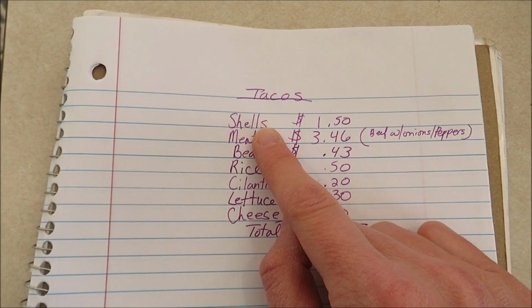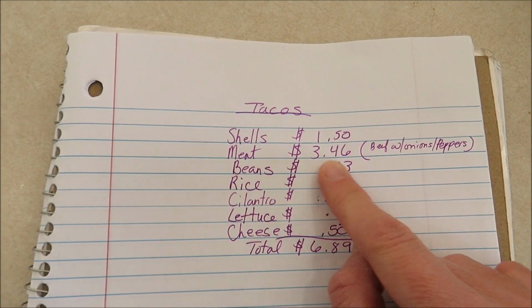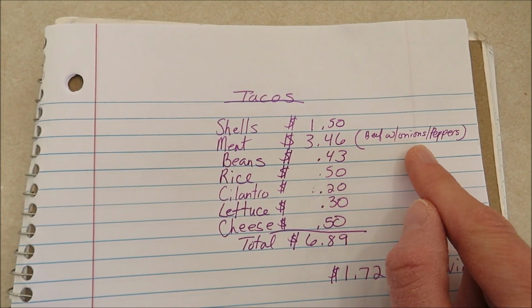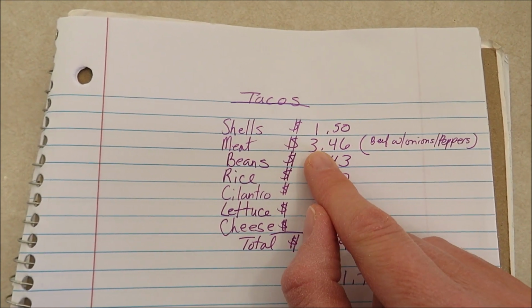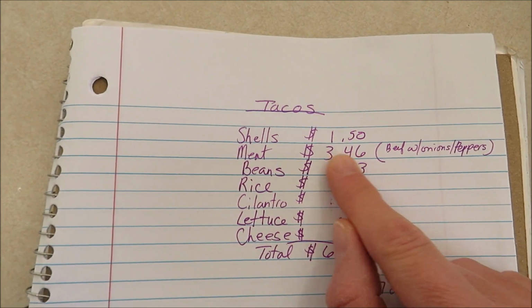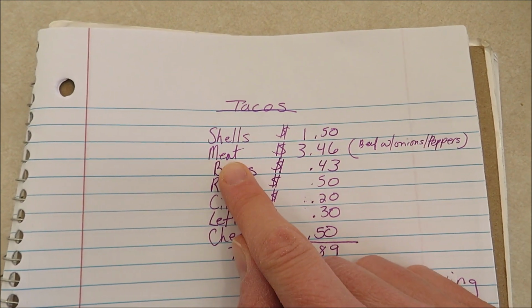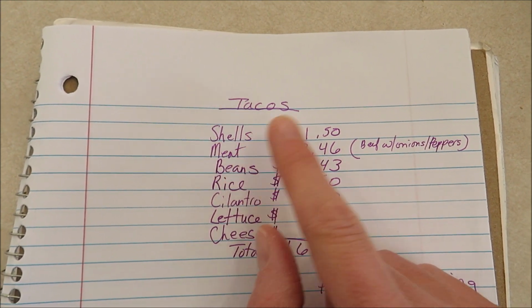Or if you want to do chips and do taco salad, that would probably be even cheaper. And then the meat, $3.46, and I added the onions and peppers in there, so that was just the other half pound from last night. So again, if you get cheaper meat, that could really knock the cost down, especially if you don't add in all the peppers. But like I said, I just used the meat that was supposed to be for the chili.